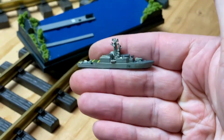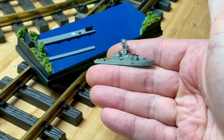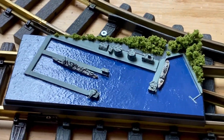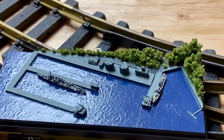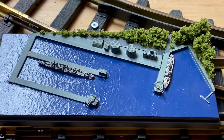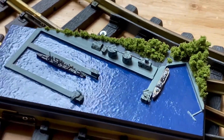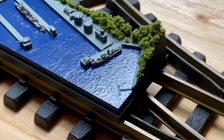This ship is HMCS Huron. This vessel is no longer with us. Here's one such diorama, again, of a place that's just made up. If I build another one today, I think I'll actually build a real harbor from aerial photographs from World War II. But still and for all, you know, this is a plausible place, could have been anywhere.